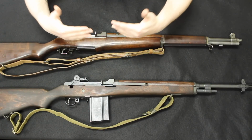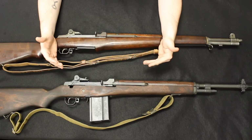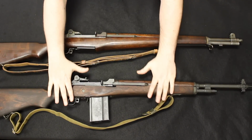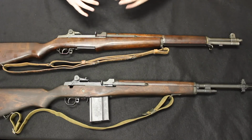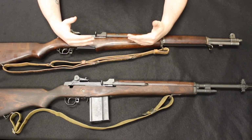So, in the interperiod between the M1 Garand and the M14, what did the Ordnance Department learn? Why did we go to the revisions we see in the M14? And I'll talk about specifically those revisions in a minute. So, in the Korean War, of course, the United States is fighting the Chinese, and the Chinese were very prone to doing these large-scale frontal assaults on usually fortified lines.